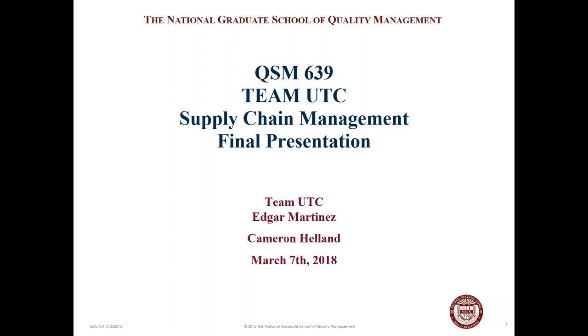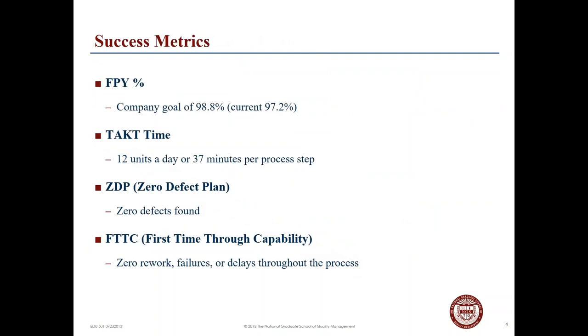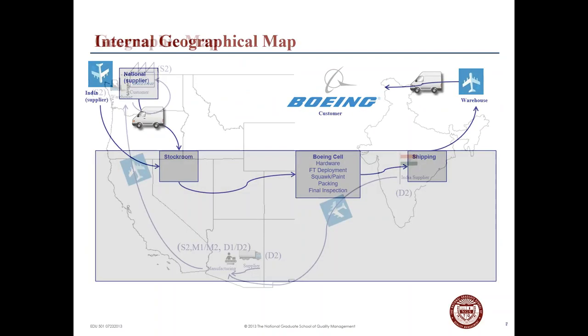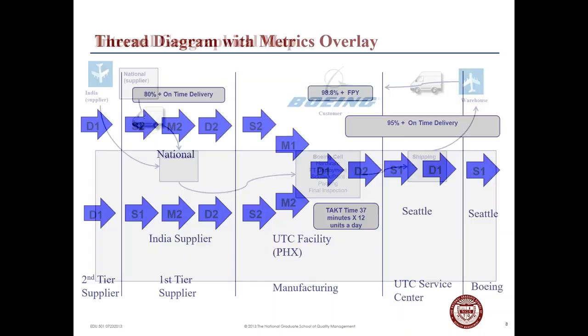So excellent presentation. I mean, you guys went overboard and showed a lot more than what was required, but it was good. Good understanding of your supply chain, great understanding of your metrics, so that was good. Geographic map, superb, right? And by the way, one of the teams was working to improve that cycle time for delivery from India to the Phoenix facility. They had some really great ideas on that.